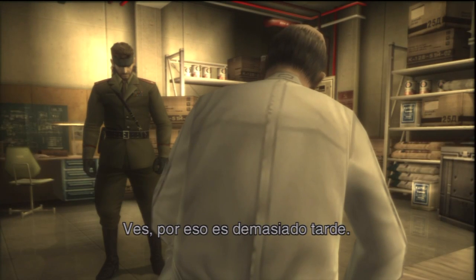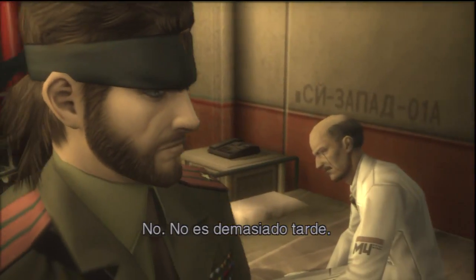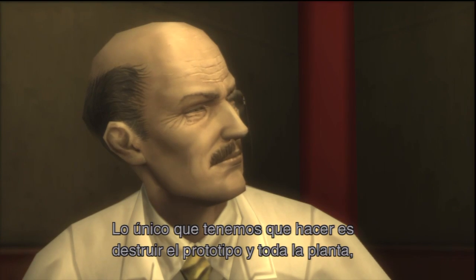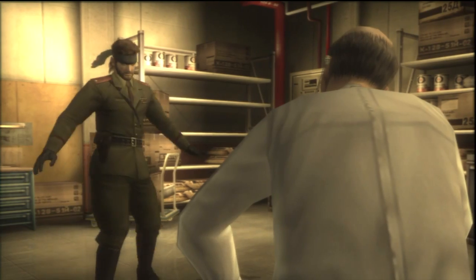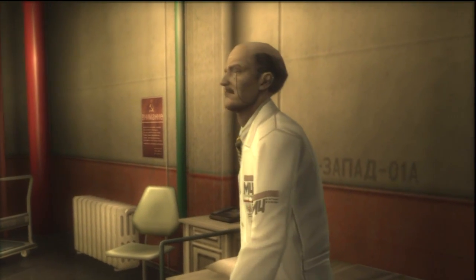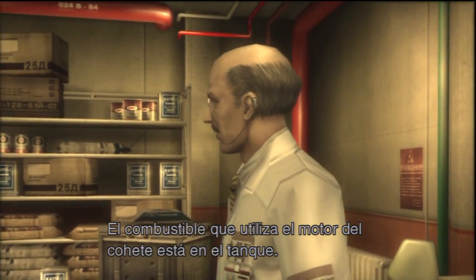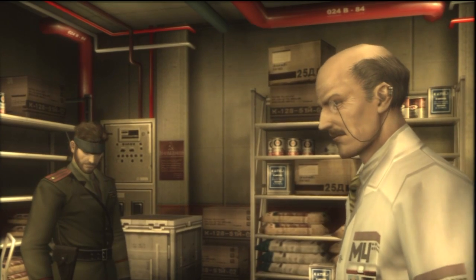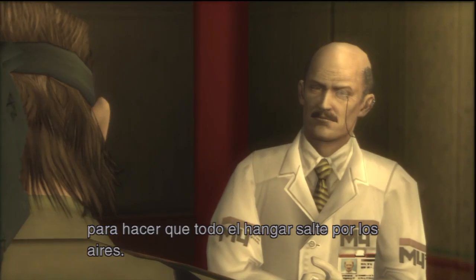So you see, it's already too late. No, it's not too late. What do you mean? We've still got a chance. All we have to do is destroy the prototype and the whole facility before they can mass produce it. But just tell me what I need to do to destroy this place. All right. The liquid fuel used in the rocket engine is stored in a tank. If you can blow it up somehow, some C3 ought to be enough to blow the entire hangar to smithereens.